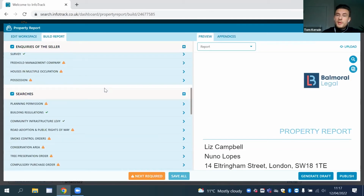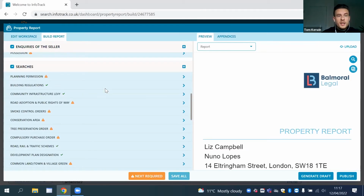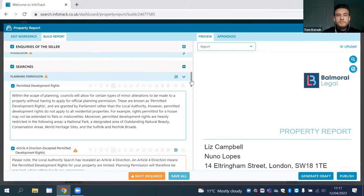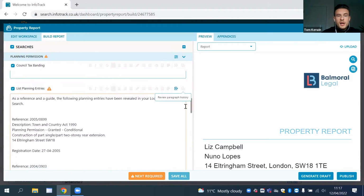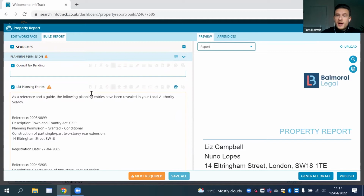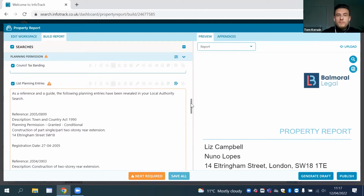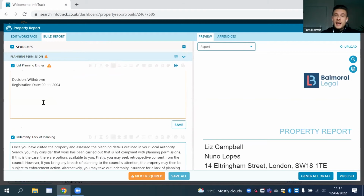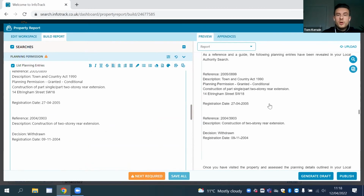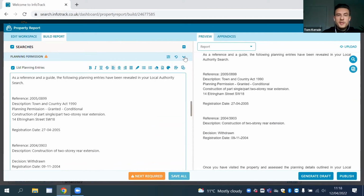So let's have a look at some of the pre-population we've obtained from the searches ordered on InfoTrack. If I come into the searches section and then into planning permission, we can see here there's some information on council tax banding. There's guidance on the planning entries found in the local authority search. Where we pull information in, we always ask the user to resolve the alert. So in order to push that content into the report on the right-hand side, we put an alert on it for you. So you can either come in, you can add to the text that's there, or simply click save, and that will push that section into the report on the right-hand side as well. So you can see that alert's just disappeared.